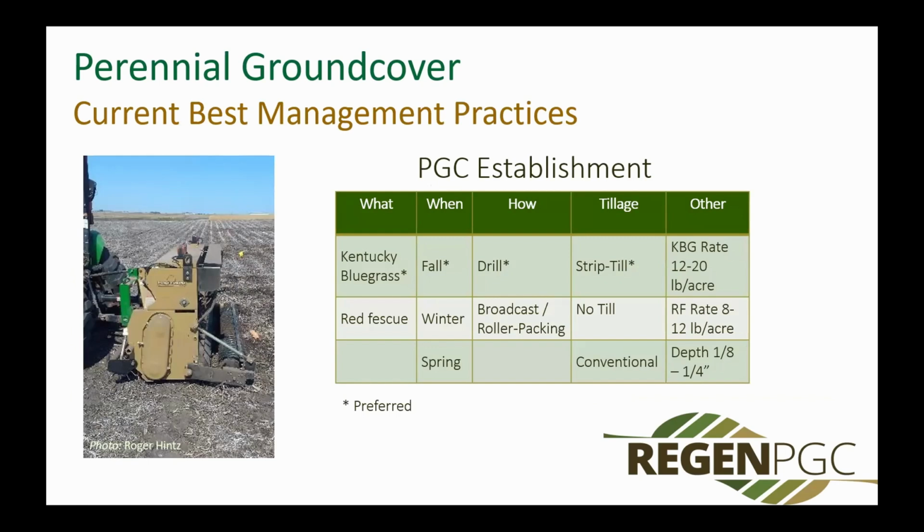The current best management practices for establishment vary a little bit with what you have available and what your set of conditions are. Our preferred grass is Kentucky bluegrass. We seed it in the fall, try to use a drill of some sort to do that, and then you use strip tillage to maintain those strips so that the corn has a zone there that's not influenced by the perennial ground cover trying to sneak over and grab some moisture and nutrients out of there. And we can establish these with as little as 12 to 20 pounds of seed per acre.